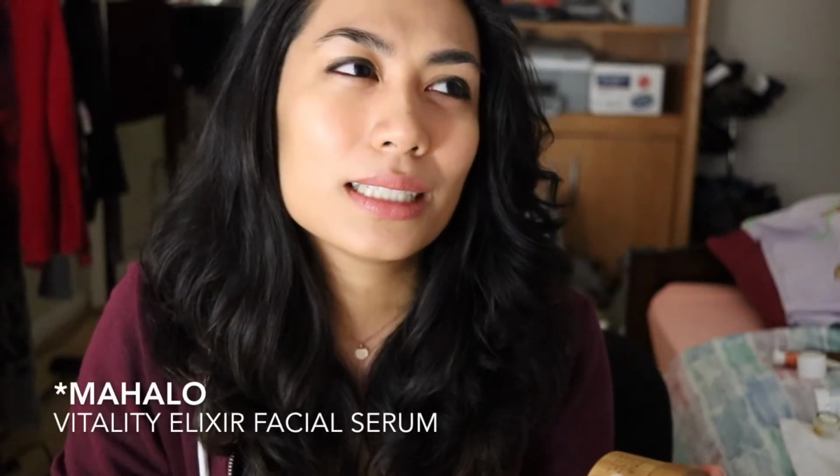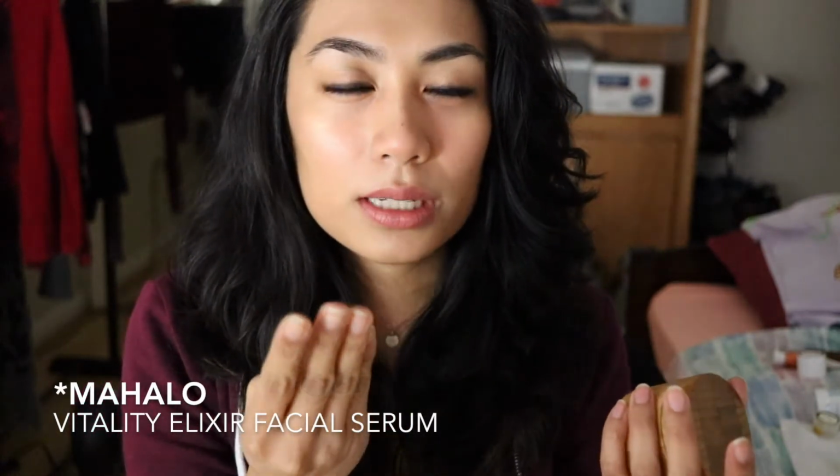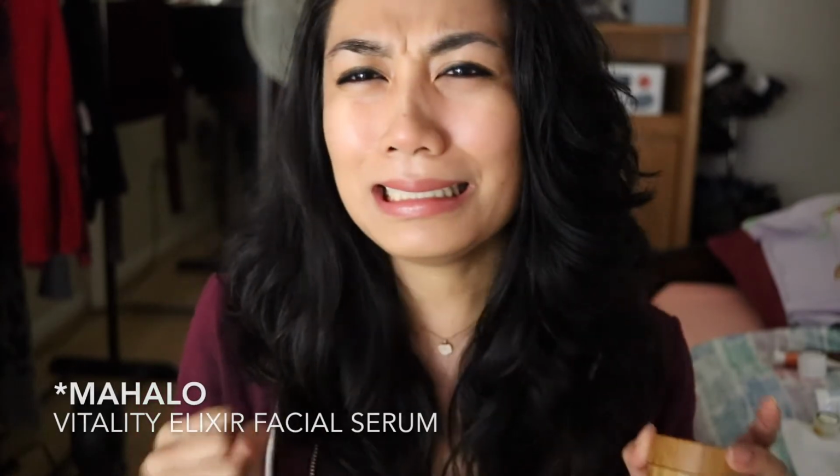I should probably try other powder masks. I do love the Mahalo, I do love the, what's that oil called? There's a serum. It's like a very nice liquid gold. I love that serum. When mine ran out, I was sad. So this is just one of those Mahalo skincare products that does not work for me. But I know that there are a lot of people who do love this mask.